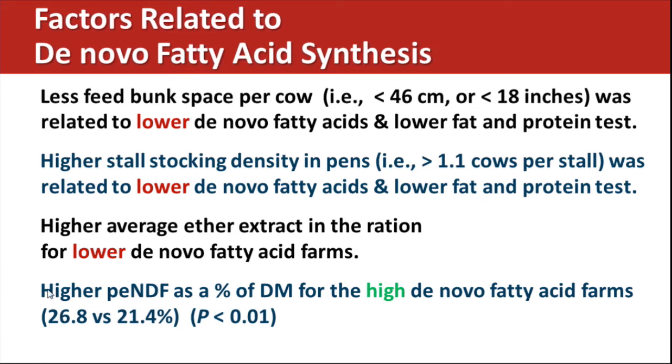In the second year, the Holstein, we added PENDF measurement, effective fiber, and in general, the high de novo herds were up at about 26 to 27 on average, lower PENDF in the low de novo, lower fat herds. So the formulation also and fiber is something important too in what we observed in the field.